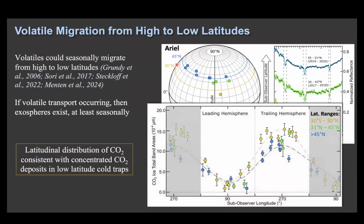Nonetheless, summarized here, comparing the gold data points to the blue data points, there is a drop-off in the amount of CO2 on Ariel as we start to look at higher sub-observer latitude data sets compared to low latitude data sets. And so what we think is going on here, what the models suggest, is as CO2 migrates, if you integrate this process over many seasons, the net effect is to concentrate CO2 at low latitudes due to diurnal variations in heating, making CO2 more stable there. Or in other words, during summer, the pole is just continually exposed to sunlight, and CO2 and other volatiles just get denuded and stripped off and then migrate to cold traps. And eventually you integrate long enough and that ends up being at low latitudes.